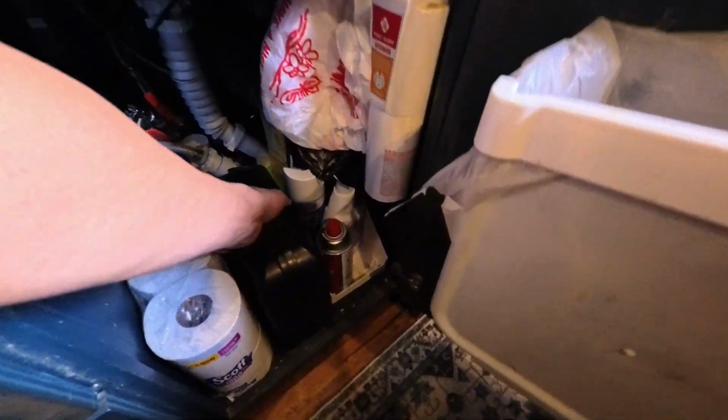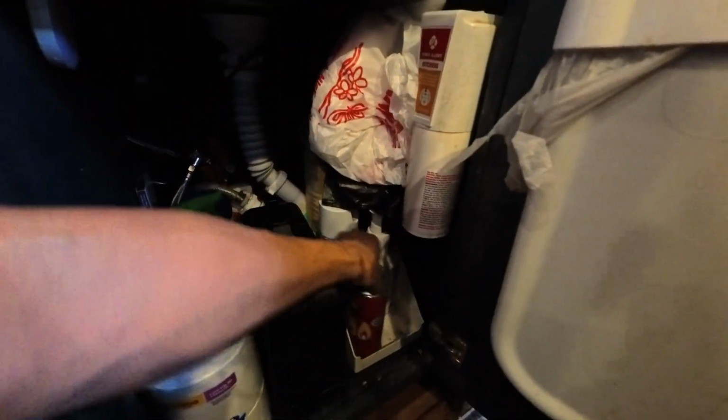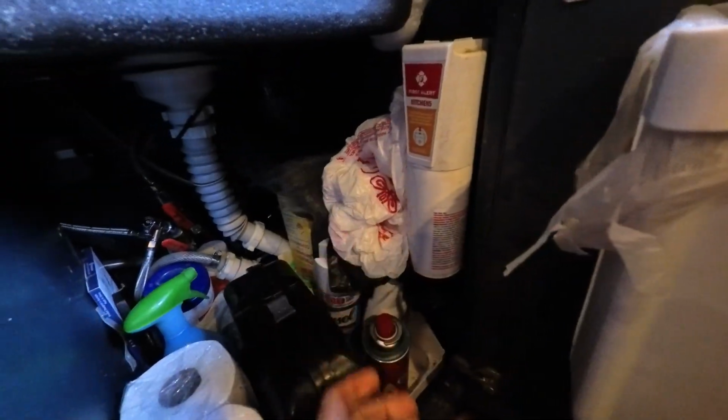And then we have our camp stove down here, camp gas. Is this a little dark? Let me see if you guys can see. You guys can see. We have the fire extinguisher right over here. It's important. And we have our plastic bags.